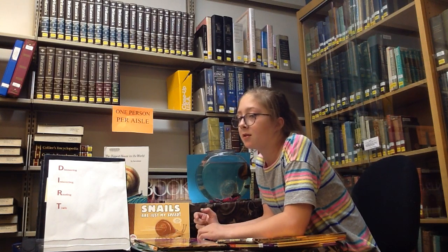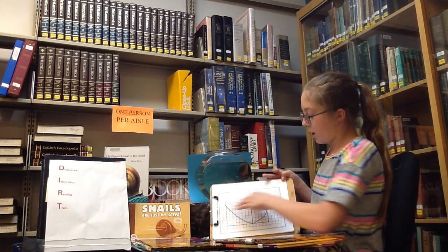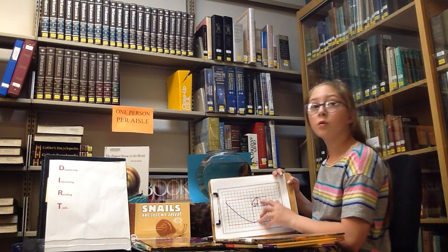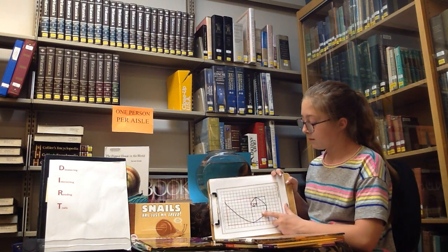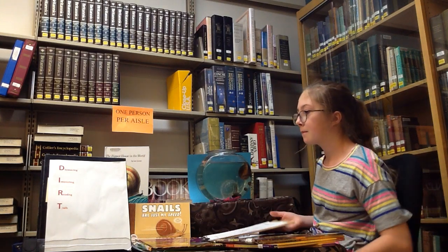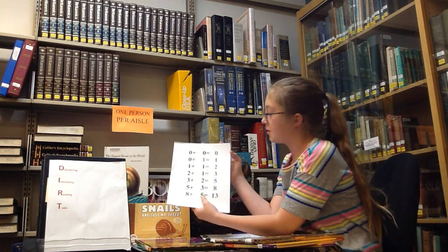Can't wait to get started making your own Fibonacci patterns. Just remember, 1 by 1, 2 by 2, 3 by 3, 5 by 5, 8 by 8. Here's a sheet that also shows it.